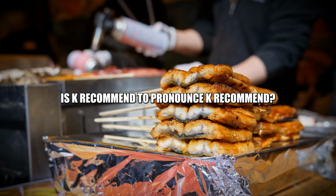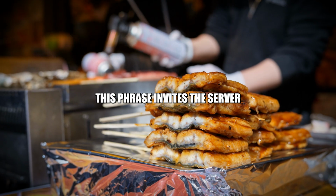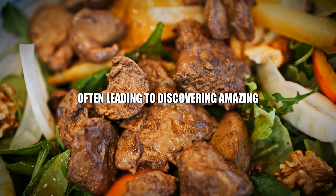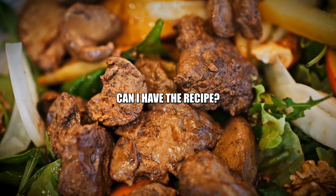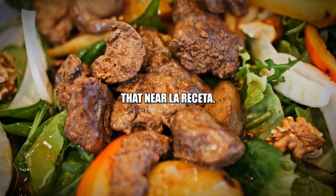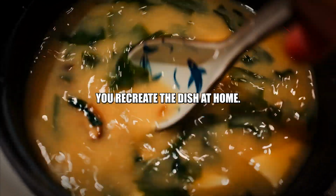What do you recommend is ¿qué recomienda?, pronounced qué recomienda. This phrase invites the server to suggest popular or specialty dishes, often leading to discovering amazing local cuisine. Can I have the recipe? ¿Puedo tener la receta?, pronounced puedo tener la receta. If you taste something incredible, this phrase might help you recreate the dish at home.